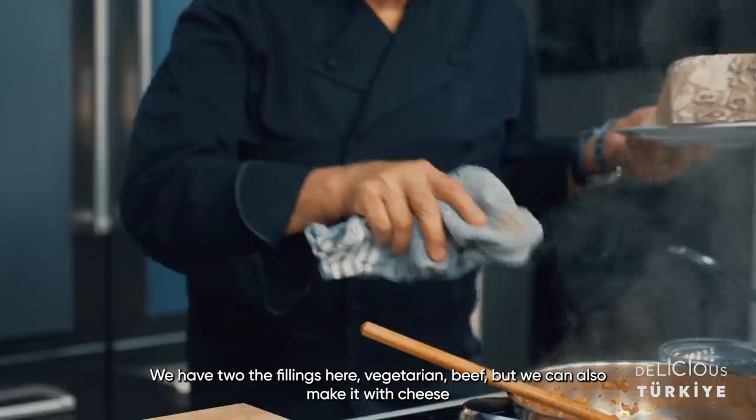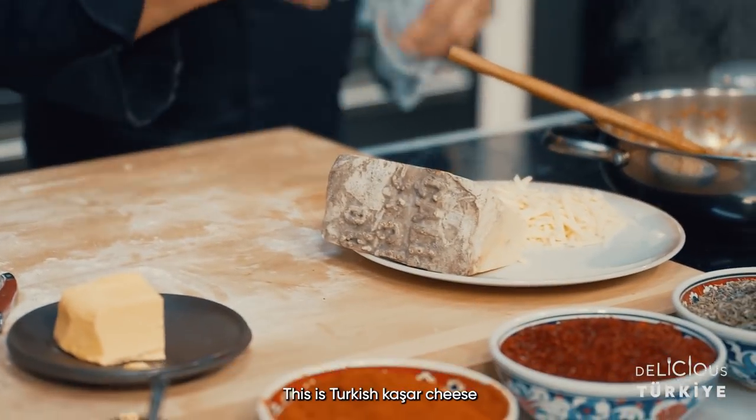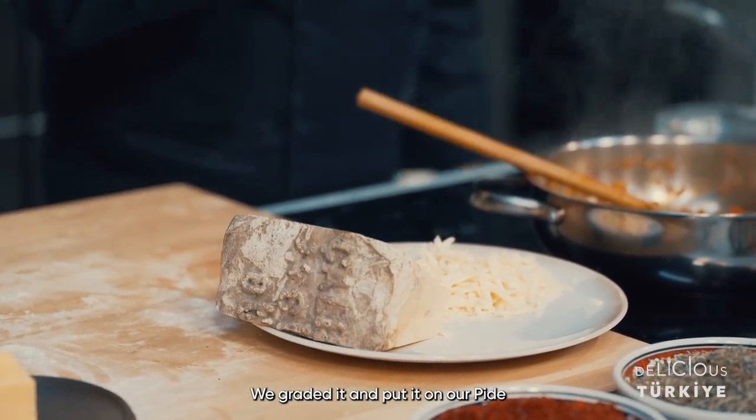We have the two fillings here, vegetarian and beef, but we also can make it with cheese. This is Turkish cheddar cheese. So we grate it and put it on our pide. Okay.